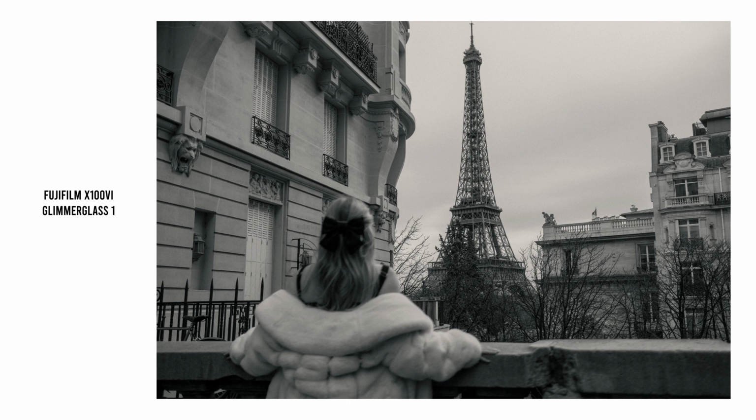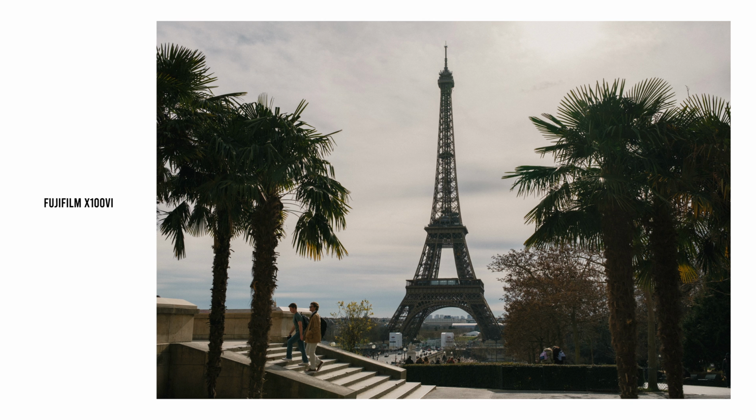The X100VI just has this unique way of capturing mundane everyday scenes and somehow making them interesting, mainly down to the in-camera processing that you can do, and it's something that I just don't get from any other camera I own. But this is now a more capable hybrid camera than ever.